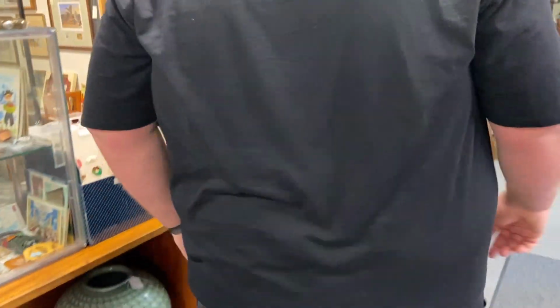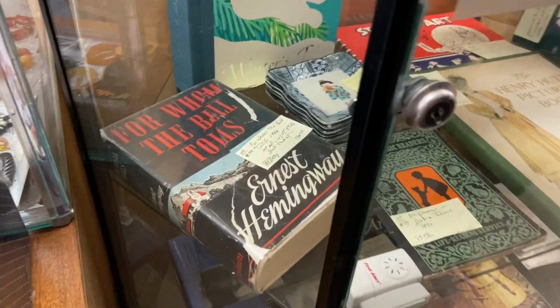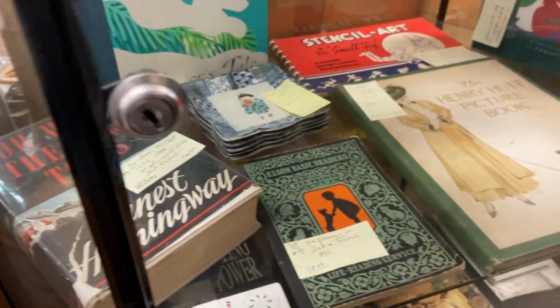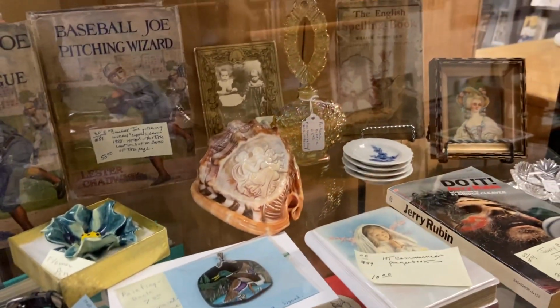What is it? For Whom the Bell Tolls. First edition? Mm-hmm. Dust jacket's kind of jacked up. It's probably rare to even find it though, the dust jacket, no matter what the condition.